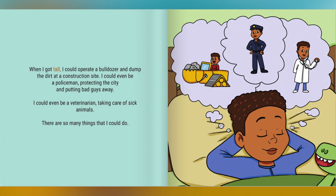When I got tall, I could operate a bulldozer and dump the dirt at a construction site. I could even be a policeman, protecting the city and putting bad guys away. I could even be a veterinarian, taking care of sick animals. There are so many things that I could do.